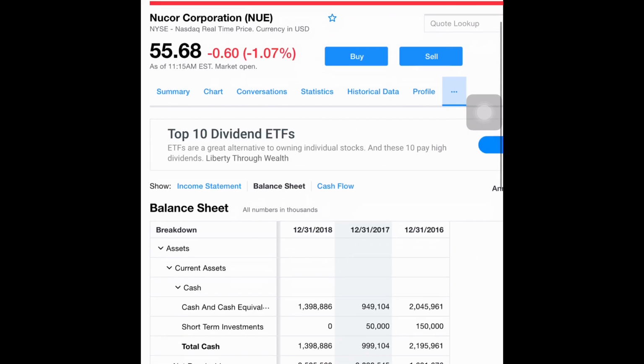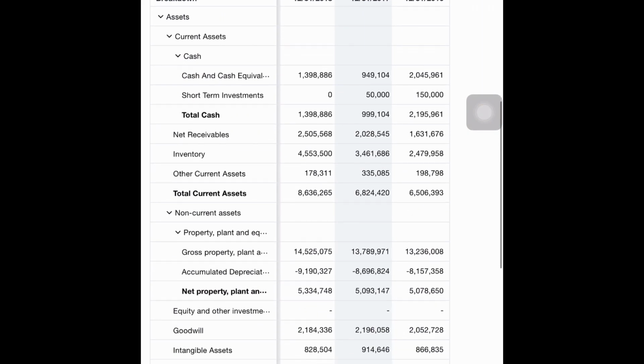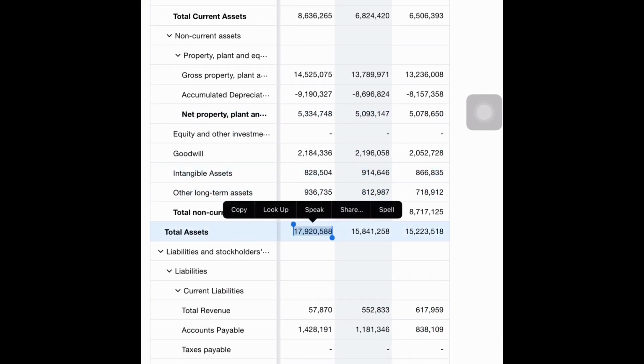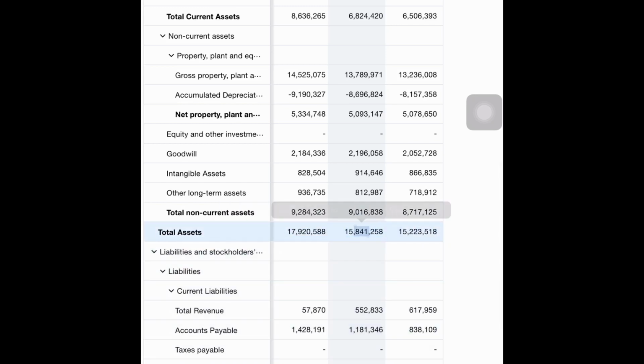Now let's go ahead and analyze the balance sheet. So a company that you invest in has to have a great balance sheet because this is going to determine whether the company is going to continue to pay its dividend and be able to survive, especially through difficult economic circumstances where there might not be that much money or customers.